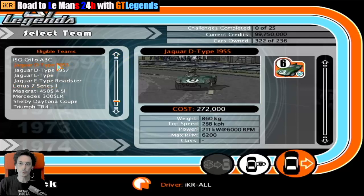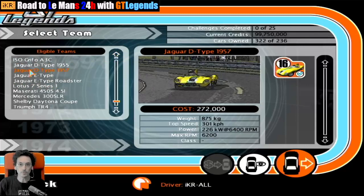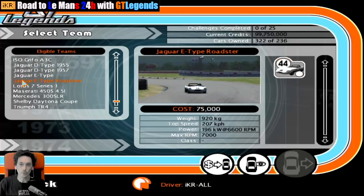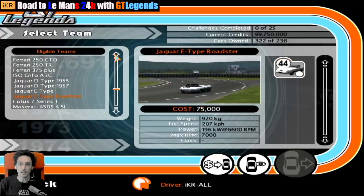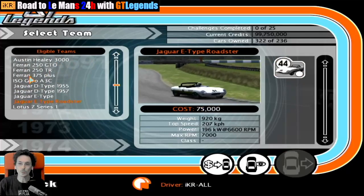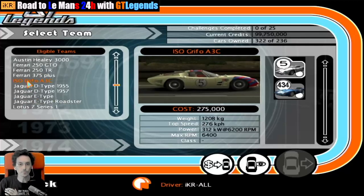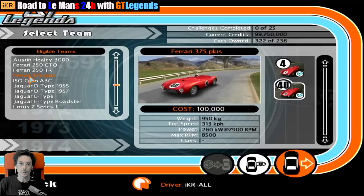Jaguars were absolutely dominating forces in the 50s with the D-Type between 55 and 57. Then arrived the E-Type in the version Coupe or Roadster. But there were also some small Italian brands, the Iso Grifo, for example, or Bizzarrini, coming from an engineer that had a fight with Enzo Ferrari and so left what was the Ferrari main work team to produce a car on his own.